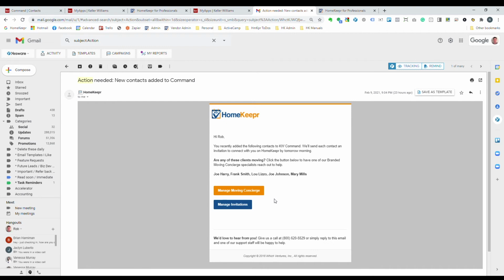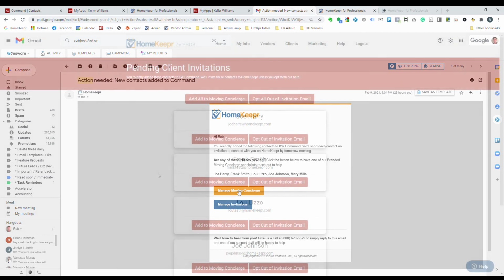You'll also have the chance to opt in any of these clients to the HomeKeepr branded moving concierge. This is where we help your new mover clients save time and money by helping them set up utilities, by helping them locate great deals on internet and cable, helping them find home security offers, helping them find homeowners insurance. The idea is we want to help them find and locate all the services that they need when they're moving into their new home, and we do it all on one phone call for them. Again, this is only for your new mover clients that you're going to opt into the moving concierge program. I'm going to show you what it looks like when you click this button right now and how you can opt your clients out of invitation emails or into moving concierge.